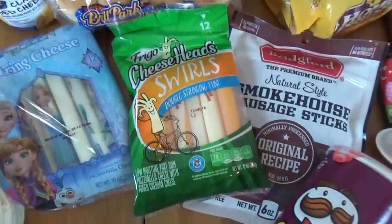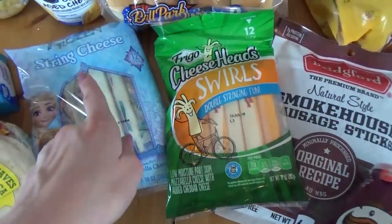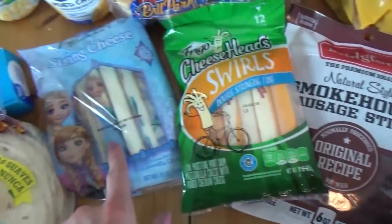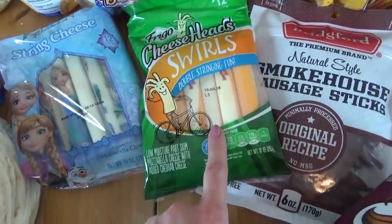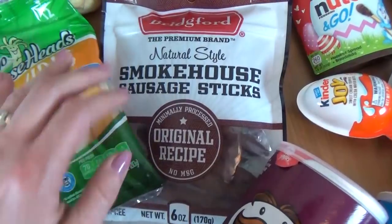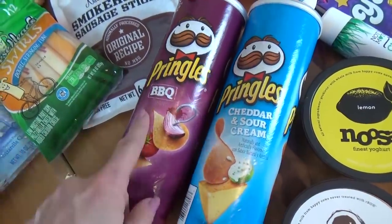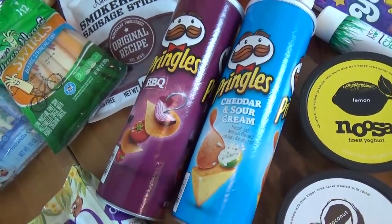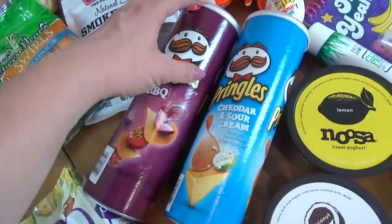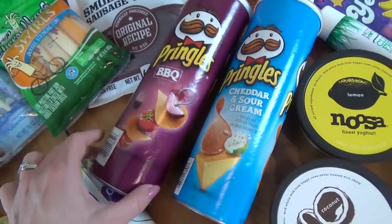Now, like I said, we like to bring our lunch into the park with us, and that usually includes string cheese. And as a snack, we like to bring some beef jerky. So this is just regular string cheese. This is a mixture of string cheese and cheddar cheese. And then, yes, beef jerky, but in a stick. I also picked up two cans of Pringles, one in the barbecue and one in the cheddar and sour cream. These are the best chips to bring into the park because they're in this container so they won't get crushed. And this is a good amount for my family to all share.